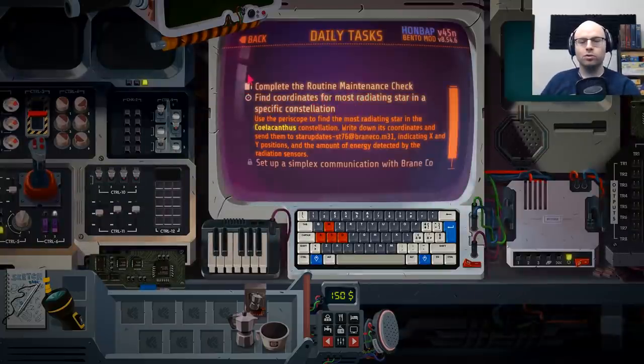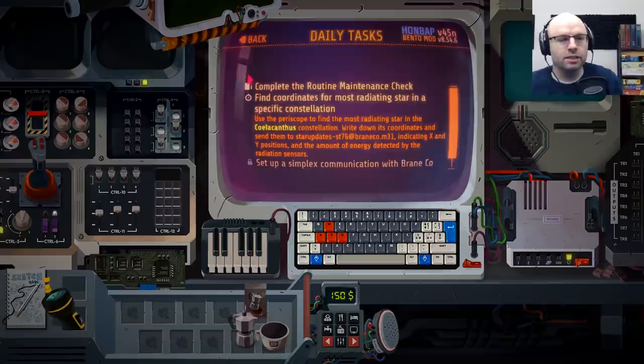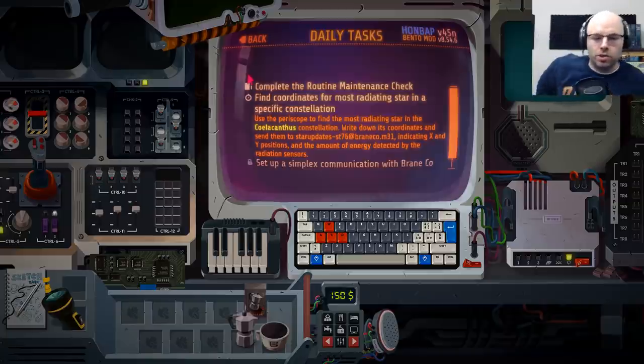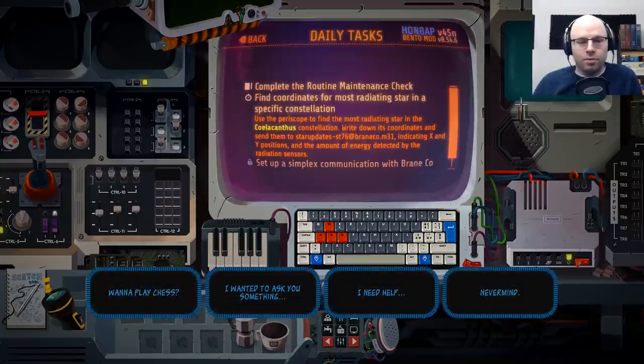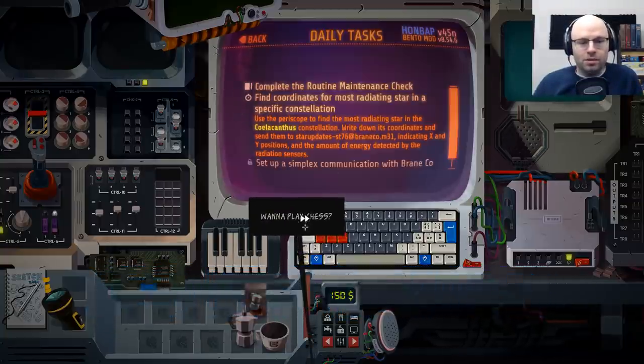Find coordinates for most radiating star in a specific constellation. Use the periscope to find the most radiating star in the Coelacanthus constellation. Write down its coordinates and send them to starupdates-st76 at brainco.m31, indicating X and Y positions and the amount of energy detected by the motion sensors. Computer, can I have your help, please? You want to play chess?